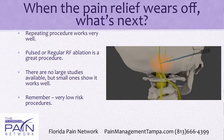Well, what's next if the pain relief wears off? You can repeat the procedure, any number of times. You can use a pulsed or a regular radiofrequency ablation. A radiofrequency ablation is a procedure that provides heat, thermal energy to the area to deaden or partially deaden the occipital nerve, okay? Now, people might say, oh, you don't want to deaden the nerve.